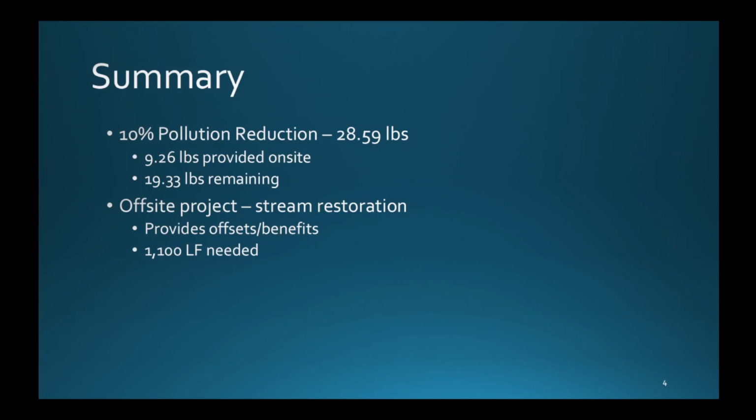MDE had a requirement that they also needed some extra mitigation. We decided that 1,100 linear feet of stream restoration is required to meet that offset of the 19 pounds. And it'll provide ecological benefits as well. I've seen the stream, it's a little degraded and kind of runs through an agricultural field, so it's not in the best shape. But I think after this project, it will be.